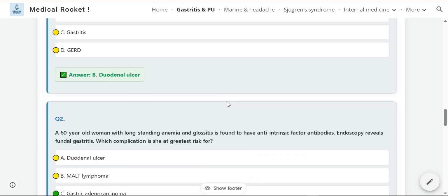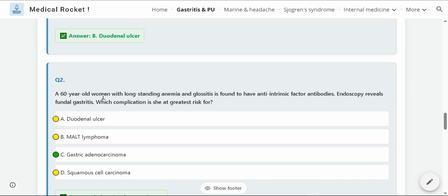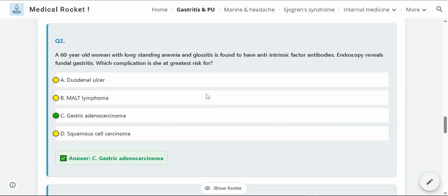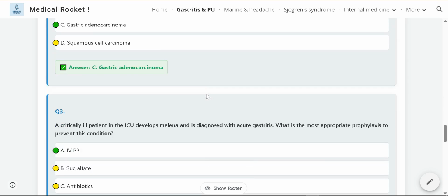Q2. A 60-year-old woman has long-standing anemia, glossitis, and anti-intrinsic factor antibodies. Endoscopy reveals fundal gastritis. What's her highest risk? Gastric adenocarcinoma. Type A autoimmune gastritis knocks out parietal cells. Down IF, down B12, down to pernicious anemia, and eventually neoplasia. Answer C. Gastric adenocarcinoma.